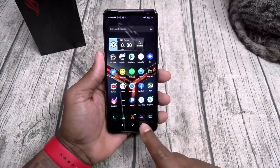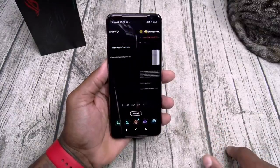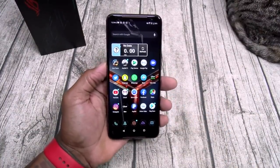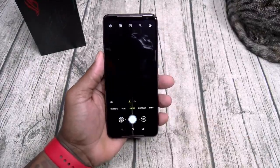Now check out how many apps I got open in the back. Still running nice and smooth. You can clear all at the same time. Now, let's take it over to the camera.